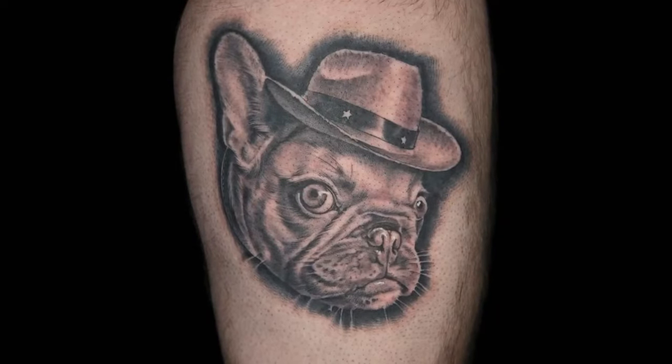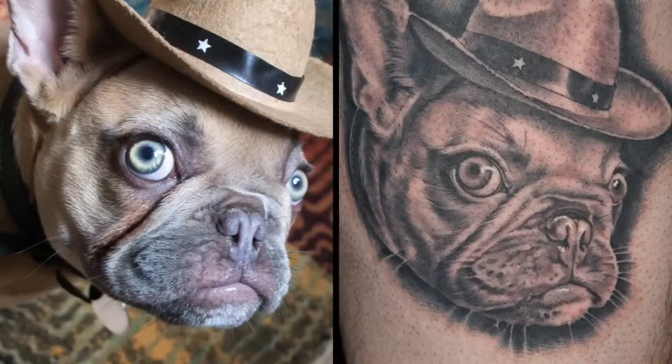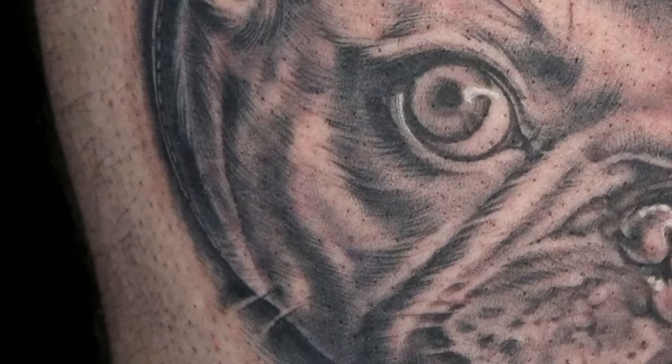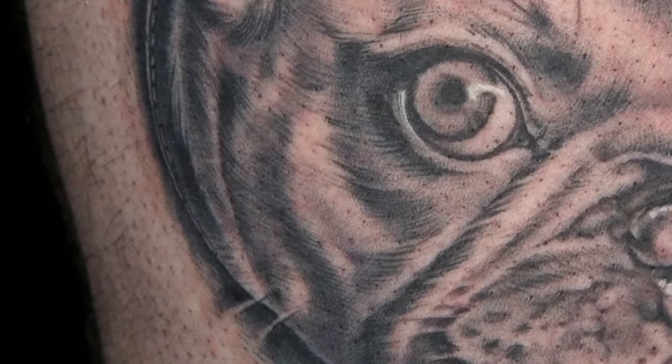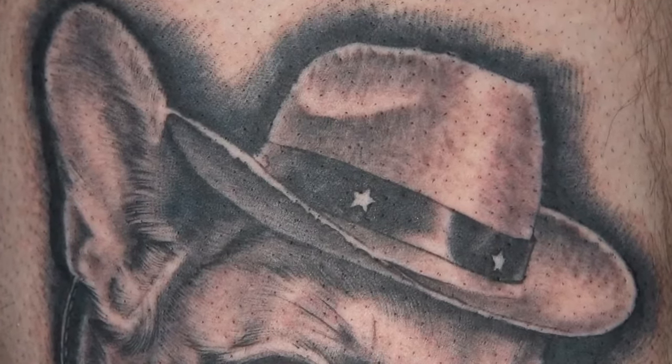It's a great photo reference to pull. If you look at the dog and the tattoo, the eyes look crazy. But then you look at the photo, you're like, that dog has crazy eyes. The directional flow of the fur that you do in this is really great, but your background where the black doesn't touch the hat, the shakiness of the outline around the hat, there's a lot of technical application here that is sloppy. All right, guys, who wins this head-to-head face-off?